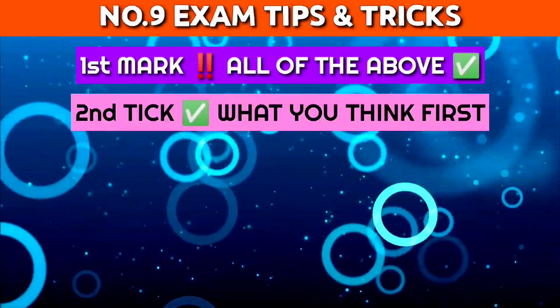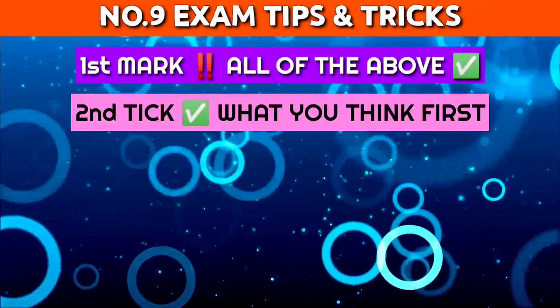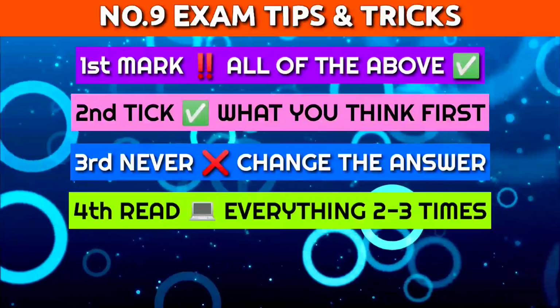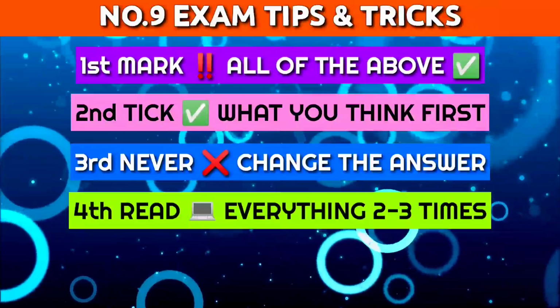Second, if you think option A is the correct answer, then mark it. Always listen to your gut feeling, and you might have read it somewhere. Third, never change the answer unless you know it. Fourth, don't rush. Read the questions and even the options 2 to 3 times. You will get plenty of time, so take your time and then mark it.